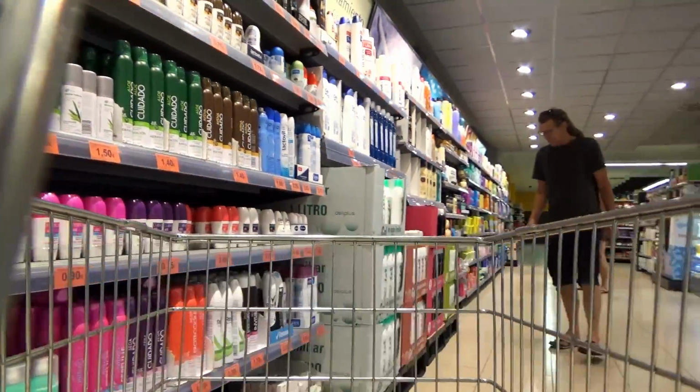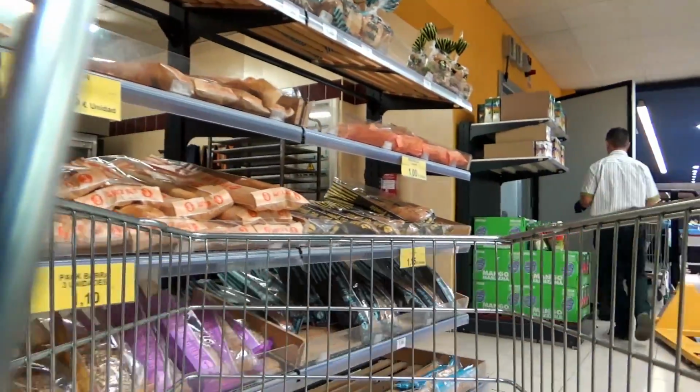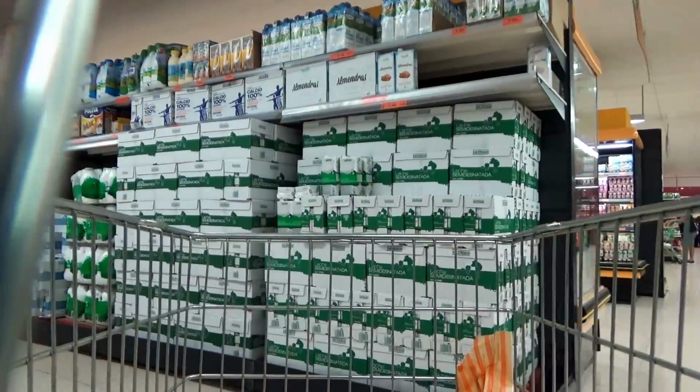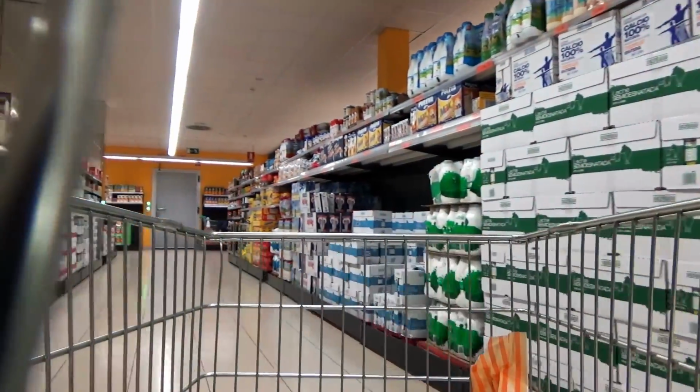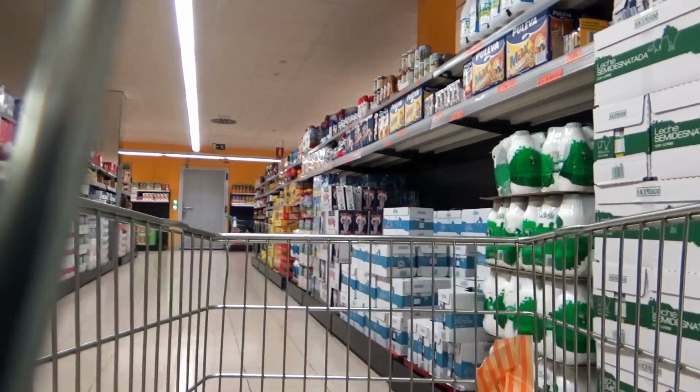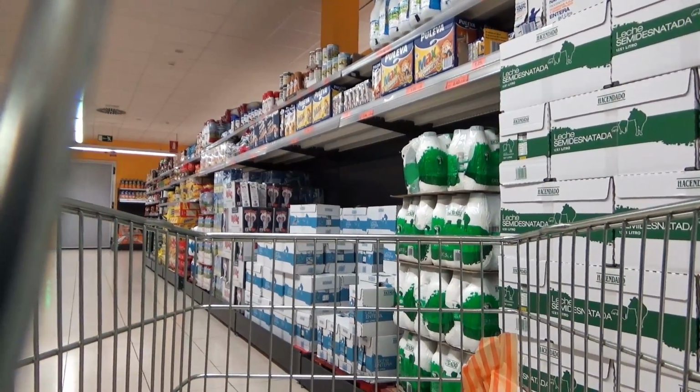Fresh crusty bread is pretty good here and pretty cheap. Here we've got baguettes for 45 cents. It's pretty good, but you really can't buy decent white bread for toasting. You rarely see proper milk, fresh milk here. It's all long life, but you get used to that after a while.